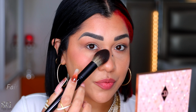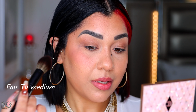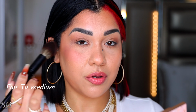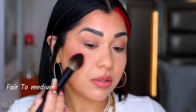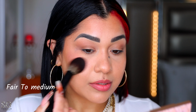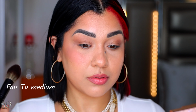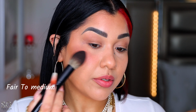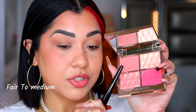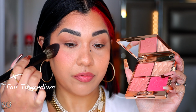Okay, so it's showing right away. Zero, but it's there. Picked up a little bit more so we can build it up. And this formula, it's giving me a beautiful, soft matte finish. And it is a little blurring. See? So this is all the pigmentation that you're gonna get from this first shade right here. I already built it up.